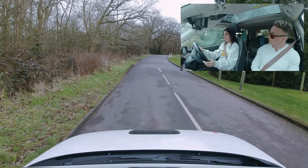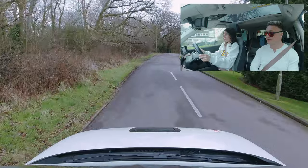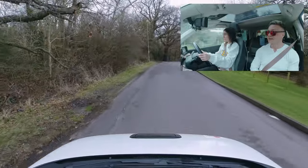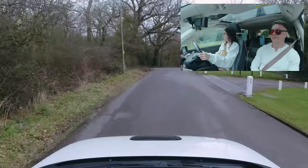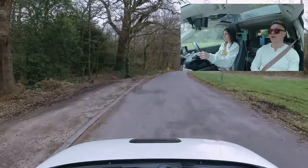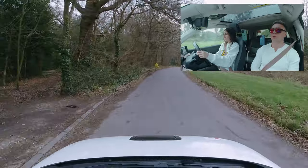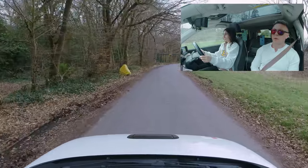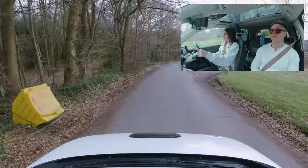I've never been down here before, so thanks for showing me a new area. I always like to learn new areas. And we're just going to try and find somewhere to turn around. Oh, looks like there might be a car park. This would be interesting. I go all the way down.